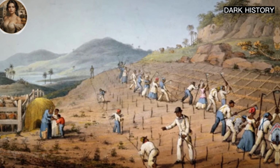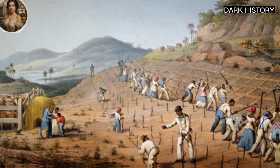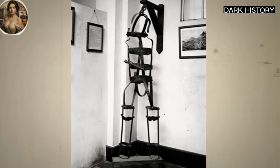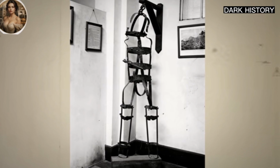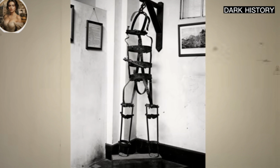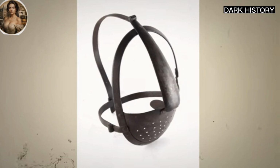Number 8. The thumb screw. Unlike many other instruments, the thumb screw was small enough to disappear inside a pocket. Its size made it no less terrifying. 2 iron rings enclosed the victim's thumbs. A screw mechanism slowly tightened until the bones and joints were crushed beneath increasing pressure. The agony came gradually. Every turn of the key increased the pain.